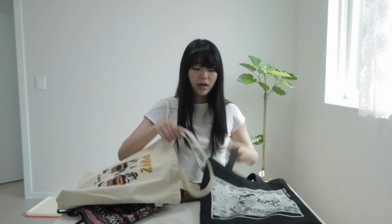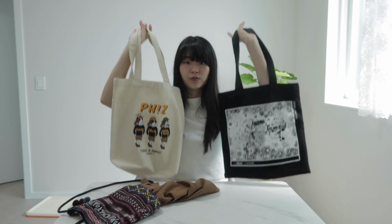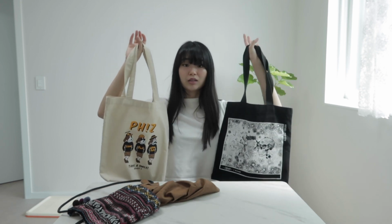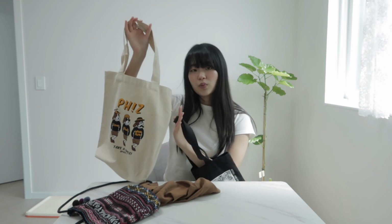Yeah, so these two bags are my everyday go-to eco bags because my MacBook fits in them. That means a lot to me. So it depends on what outfit I wear that day. I either go with the black one or the beige eco bag.